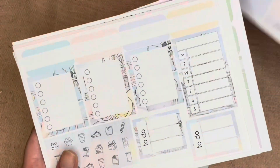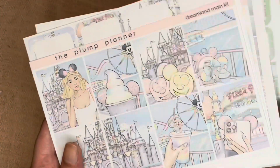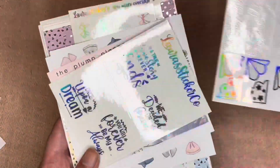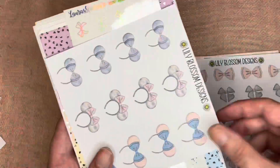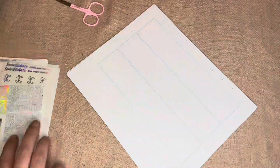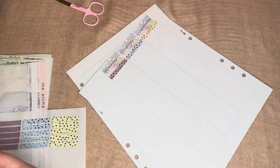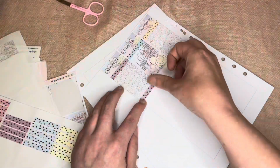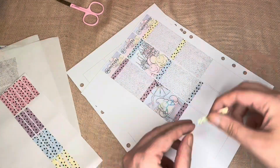I've got a plan with me which is June the 26th to the 2nd of July. I'm using the Dreamland kit from ThePlumpPlanner, as well as hollow and silver foil from various shops. I've got Laura's Sticker Co, Josephine Bow Designs, and a few other random pieces. So this is the kit and all the foil I have. I have some silver foil underlays from Harriet Wright Designs, which I am going to use. I'm going to add some music and then I will be back for the day by day.